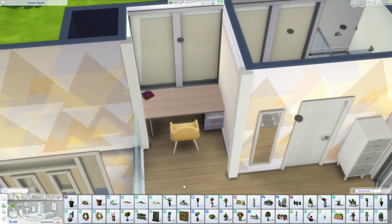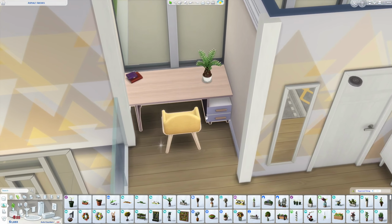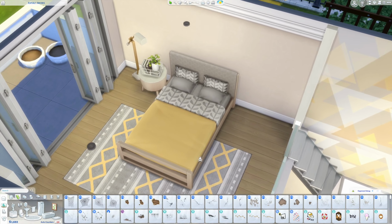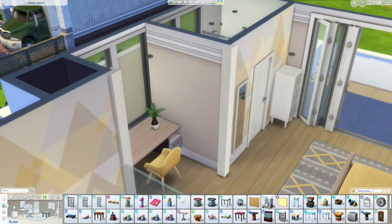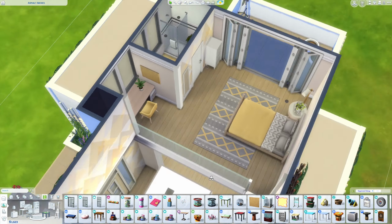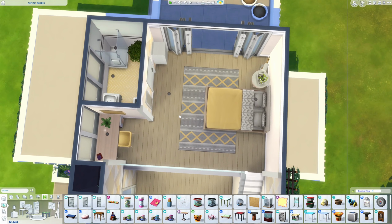About this room, I think that I'm gonna stick here this kind of plant, and for now it's literally useless desk, so sorry for that. And I think that I might also stick a corkboard up here by the desk. I like doing that because it's kind of cheap and it looks a little bit better than it does without that.